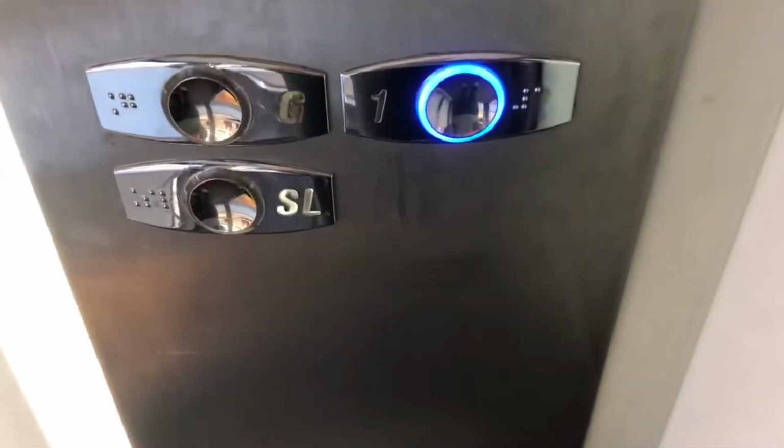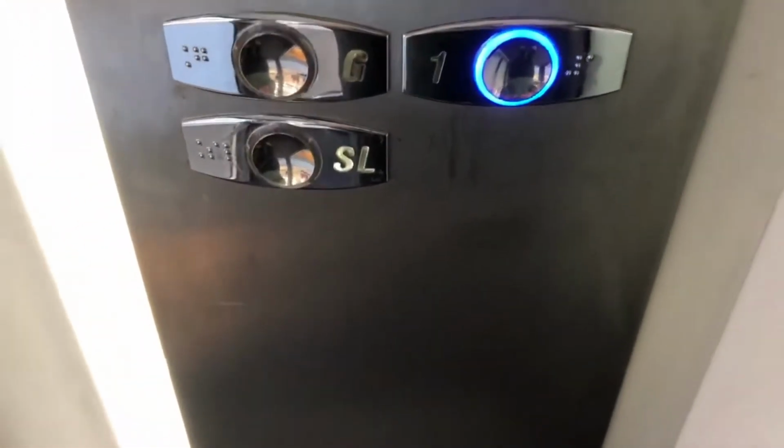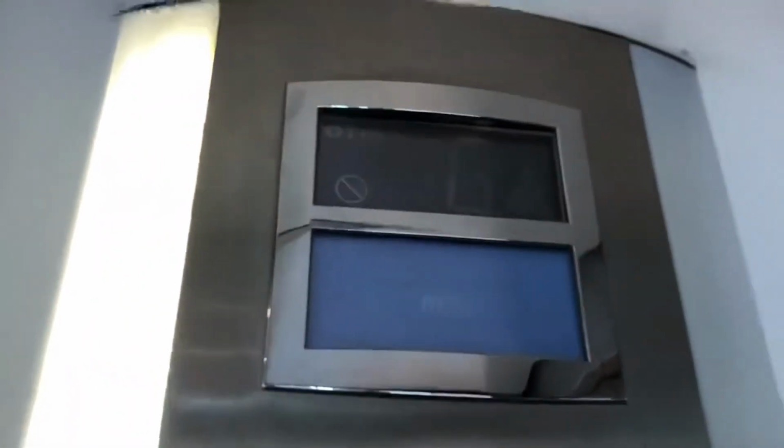Here is the glass lift. Closed. Obviously shut.